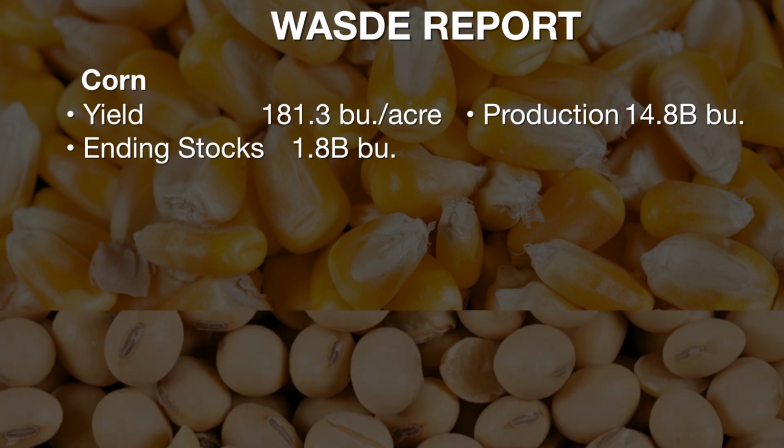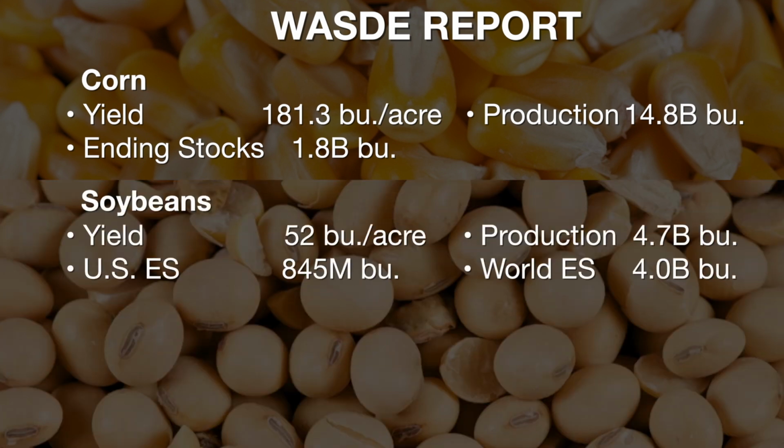If you look at soybeans, a record 52 bushels per acre. Production at 4.7 billion bushels. That's up from 4.4 last year. Third year in a row we've had record bean production. Ending stocks, 845 million bushels, up from 395 last year, over 100% increase in U.S. soybean ending stocks. Slightly higher production in the world, no change in consumption, so world ending stocks are projected to increase from 3.5 billion bushels to 4 this year, most of that being in the U.S.